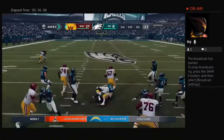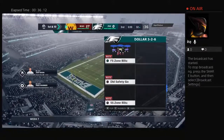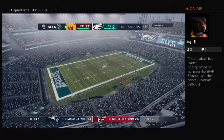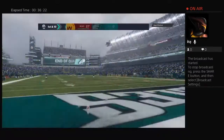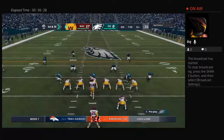The first carry now for the BYU man. It's Jamal Williams. And he's able to get out to the 32, brought down there. He's tackled at the 32-yard line. A 5-yard gain on the play. First down, Washington. And that is going to do it for this third quarter of action. You are watching the NFL on EA Sports.